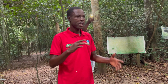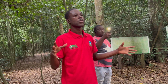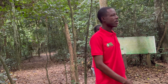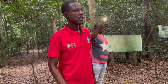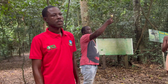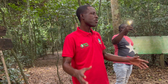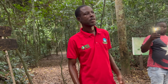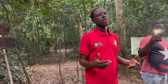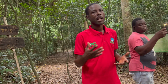Kakum is like over 89,000 football pitches. So it's very big, and it is home to so many wild animals. The biggest is the forest elephant, and the smallest, you have the ants. In between, you have the monkeys, the bongos, the pangolins. Yes, we have all of them. But they are mostly active in the night, so we call them nocturnal animals. So in the day, it's very difficult. As for monkeys, it's easy to see them on the walkway if you are lucky.